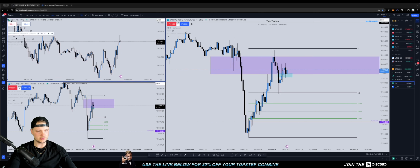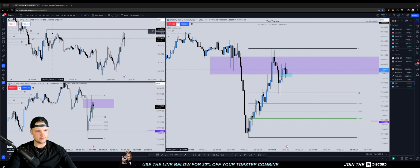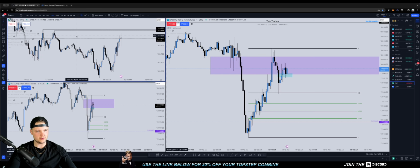looks bullish, and with these equal highs real close, man, I'd be a little surprised if price just sold off without coming to grab these quick. If DXY makes one little run up here, this is going to push indices down a little bit further.